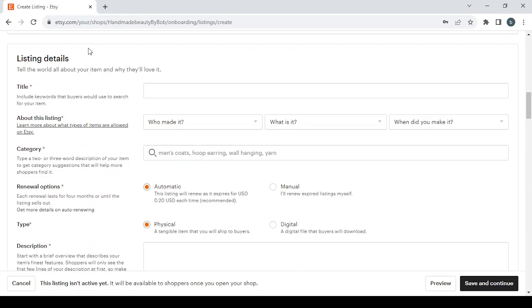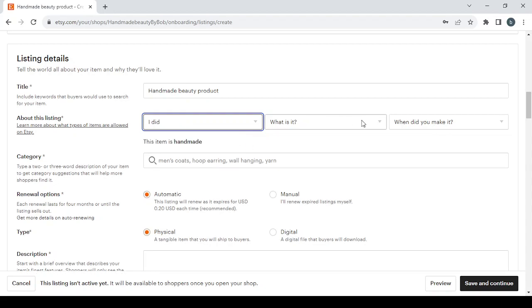Then we have the listing details where you type the title of your product. So I'm just going to type handmade beauty product. Then you fill in this information about the listing. So first of all, you go with who made it. If it's you or a member of your shop, another company or person, as you can see. So let's go with I did. And then you answer what is it, a finished product, a supply or tool to make things. So let's go with a finished product.